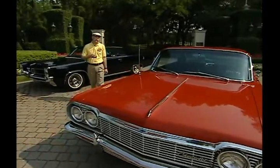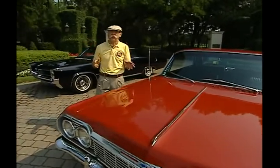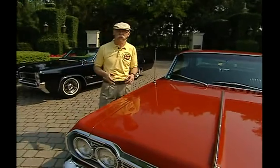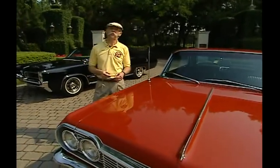Well, this week we're back in Ocala, Florida to take a look at a couple more beauties out of the collection of Jim and Rick Schmidt. The year is 1964 and we're talking full-size GMs. Let's have a look at how they did it up with style back then.